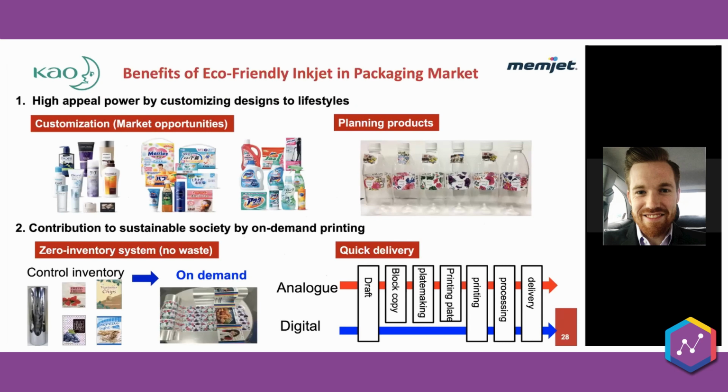On this slide, we've highlighted two key benefits of using eco-friendly water-based solutions within the packaging sector. The first is high appeal power by customizing designs to lifestyles. And what we mean by this is that brands are evolving. The emphasis on health and safety is higher now than it has ever been in the past. And I think we're starting to see more targeted and regionalized marketing campaigns by brand owners. So the flexibility and customization here is really key.